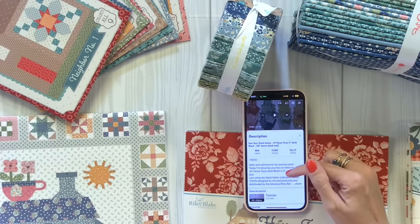I did want to tell you though that the calendar, I talked to Riley Blake yesterday, and we're going to flip back to Lori so she can show you her calendar. But all that we have in stock is all we're going to have, because they are now sold out of the calendar. So today's probably your last day you can get it at Fat Quarter Shop. But do you want to show the calendar?